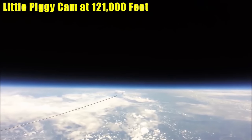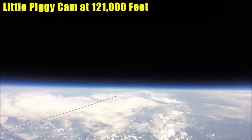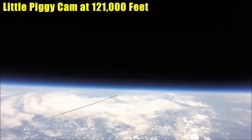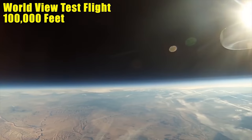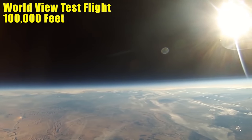Another way we know that curvature doesn't exist is because of amateur balloons. This one reached a height of 121,000 feet, and you'll notice that the horizon is at eye level. This is inconsistent with a sphere, as you would have to look down to see the horizon as you ascended. Let's watch another high-altitude balloon. It's always flat when you're not using a fisheye lens on the camera.